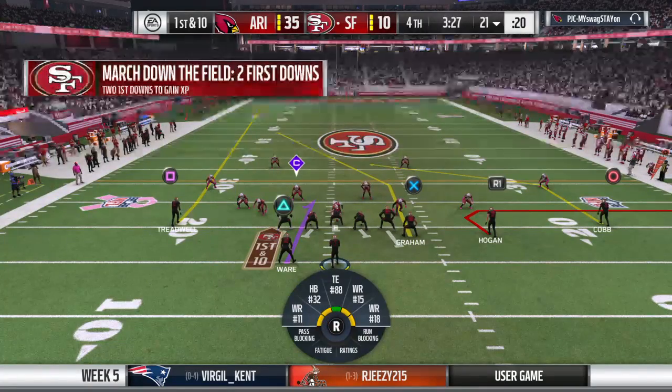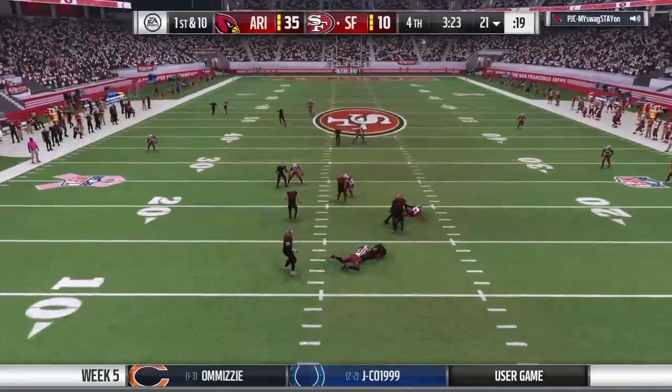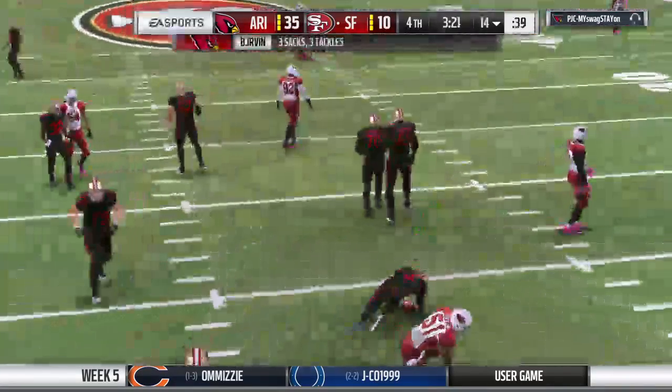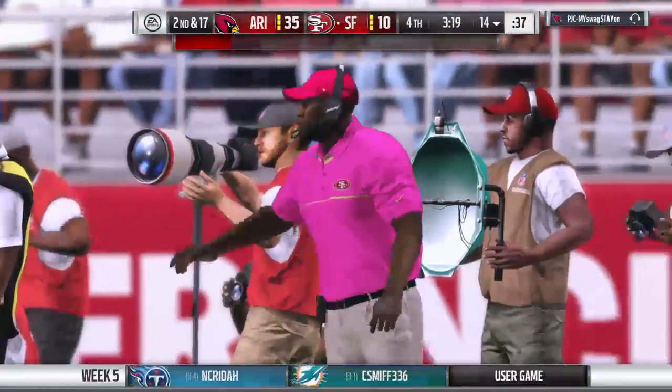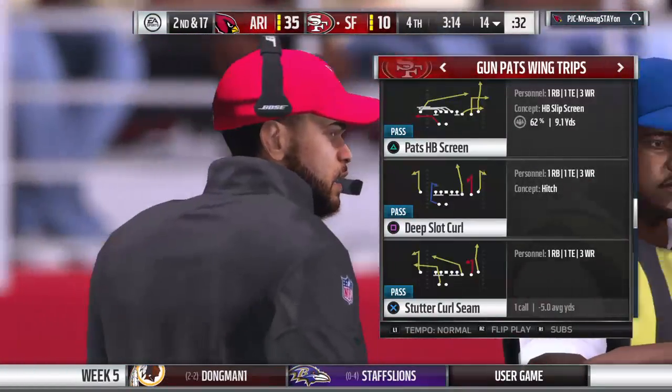Coaches, that's all they talk about, turnovers, right? Minimizing those and maximizing opportunities. Pressure comes, and Wilson's going to go down. Bruce Irvin bringing the pressure again, and that is his 3rd sack here tonight.